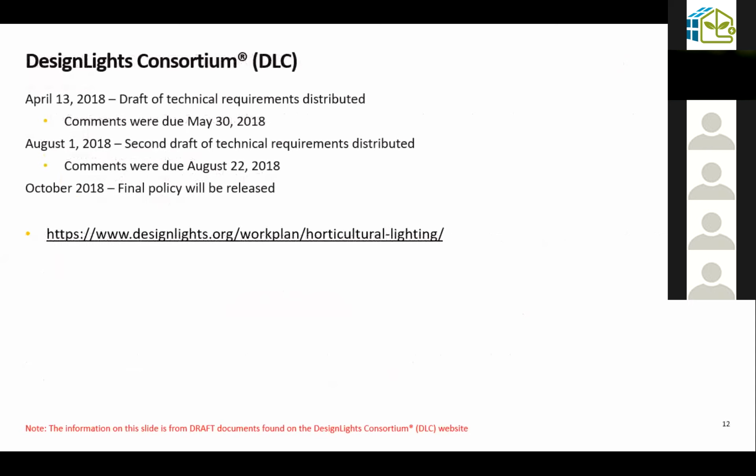So let's get into Design Light Consortium, DLC. I am sure that you guys are very familiar with that. Before we start here, I just want to let everyone know and remember that this is all in draft form by DLC. Nothing is finalized.